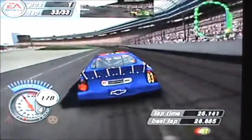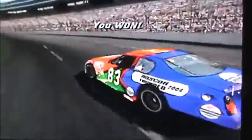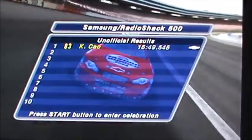Second time around, though, was the charm, and this was my first time getting those 6 shooters out. First win at Texas Motor Speedway for me, thank goodness. It was a good time in the second season.